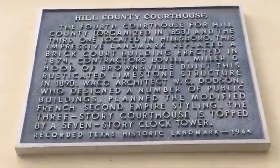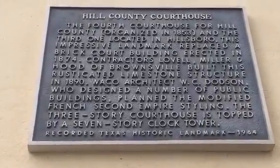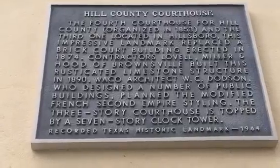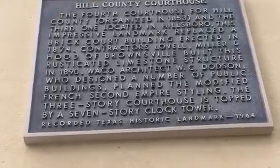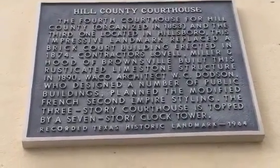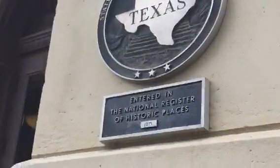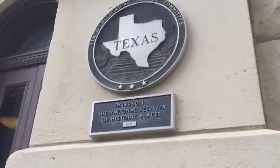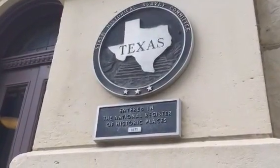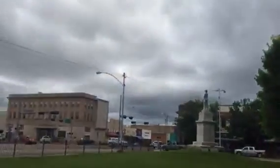So here's a plaque. If you want to read that, I'll just let y'all read it instead of trying to read it to y'all. Give you a minute. I'm loving all the music they're playing. I've never been down here when they played this much music before. Usually I just hear chimes when the time changes, you know? Anyway, there's that. And there's this, which is rather cool. Entered in the National Register of Historic Places, 1971. And there's the Texas symbol. Okay, let's keep going.